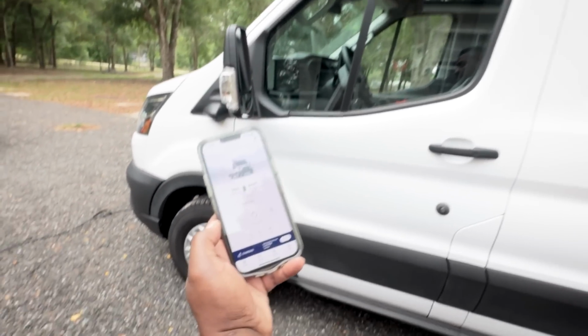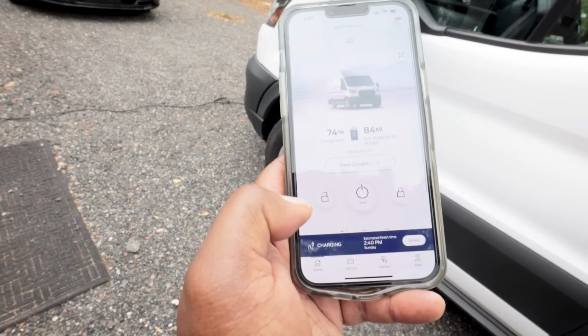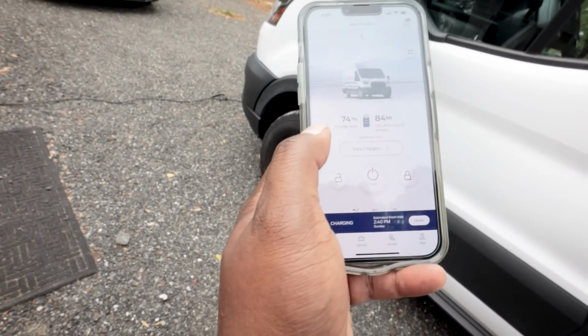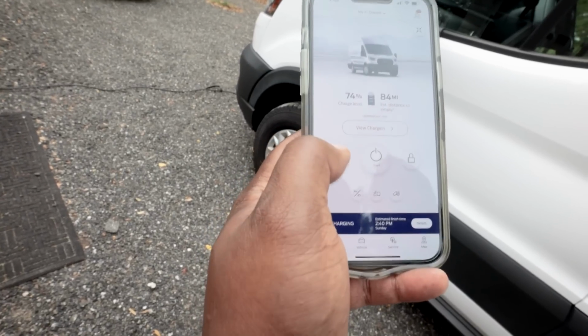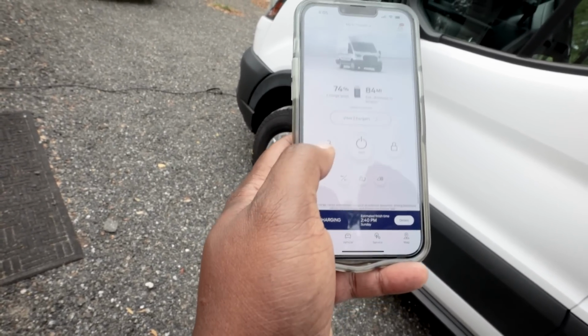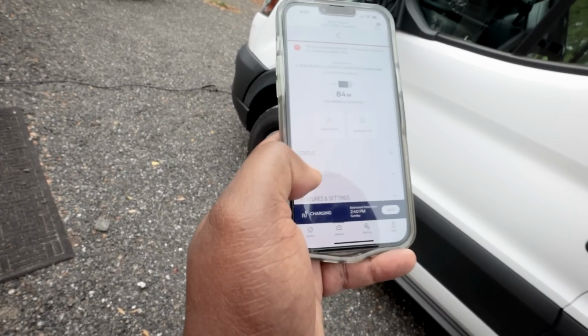Another thing that I do like, and I should mention this here, the app. So I'm going to open up the app. Really cool app that you can see all your stuff and control it. That I don't think is really accurate. Oh, it's like 74%, 84 miles. So that's probably the latest thing. You can open your door, close your door, all that stuff with this app. You can see more info on the vehicle, like the charging.